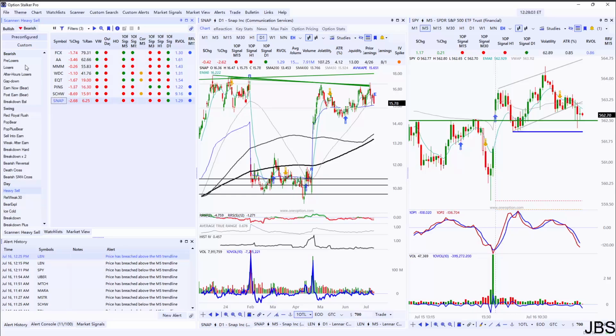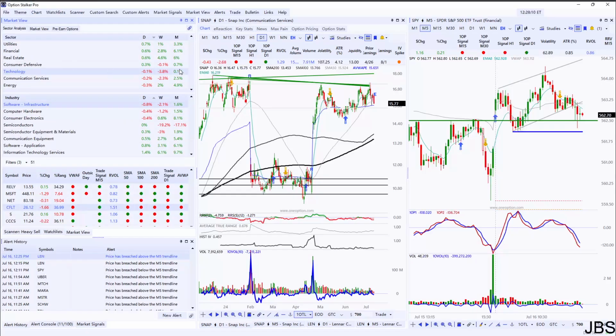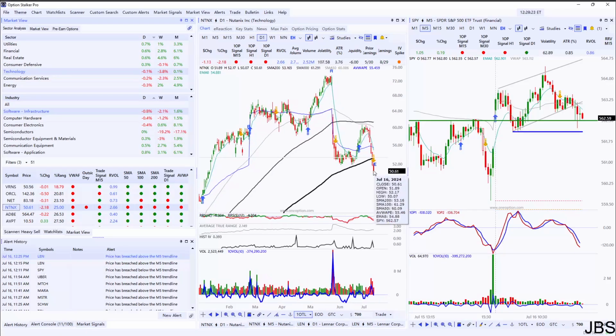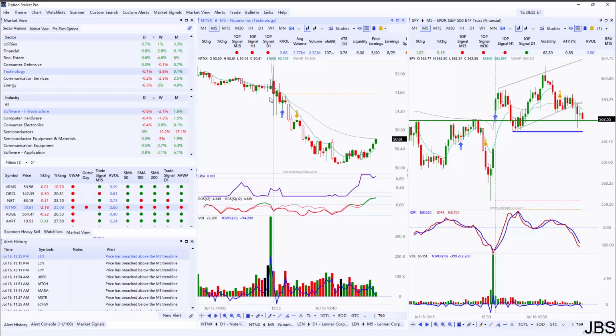And I believe if I go to my sectors here, yeah, tech is pretty weak. Let's see what's weak in tech. Software infrastructure. Yeah, Crowd, DLO, Oracle. So some of these are pretty. NTNX is definitely one of the better looking bearish charts. This may be my favorite bearish chart actually right now. Potentially for a swing. You see this heavy volume breakdown. We're getting a little bit of a pullback here.